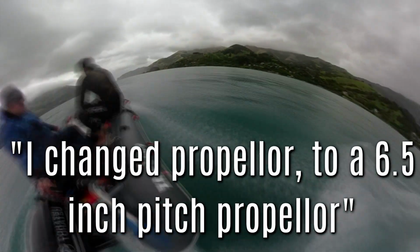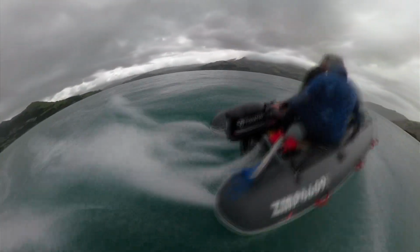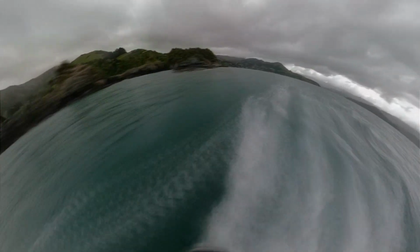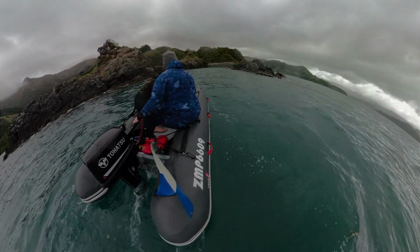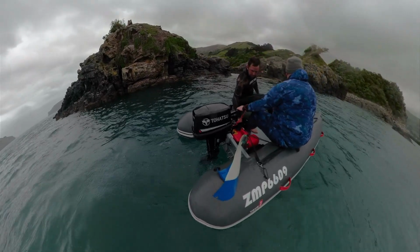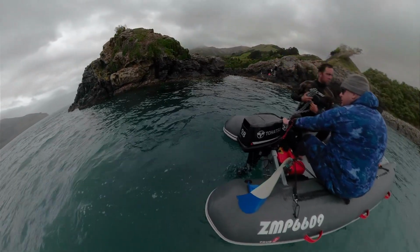Change propellers because they're 6.5 inch pitch propellers. This trip is also the final trip that you're ever going to see of that outboard motor, the Tohatsu 9.8. Did you ever wonder why I do this fancy time-lapse thing here when we head out? That's because we're going so slow with that engine, it can't get the boat up on a plane with two divers, so it's underpowered for what I need. And you're going to see in future videos that engine has been traded in, and I now have a Parsun 15 horsepower two-stroke outboard.